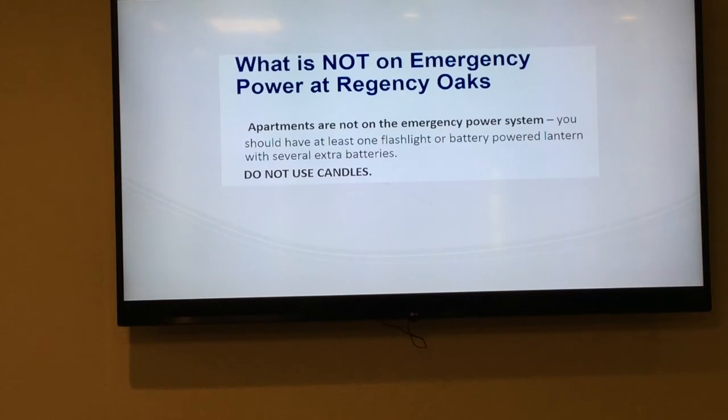What is not on the emergency power at Regency Oaks? Your apartment. That's the thing you need to know. Nothing in your apartment is on the emergency power grid. So if you're getting up and making a pot of coffee in the morning, you can't make hot water, your coffee pot isn't going to work, your toilet will still flush, maybe, but you're not on the power grid.